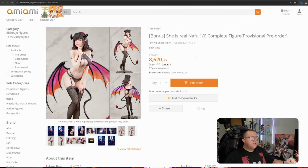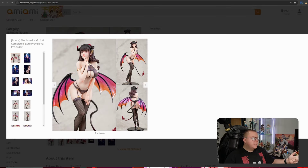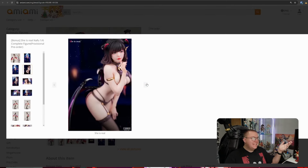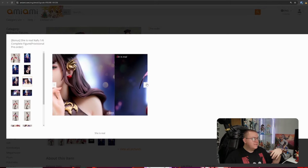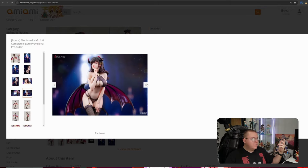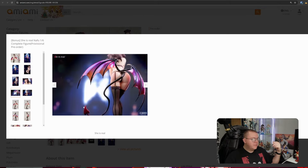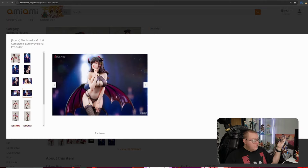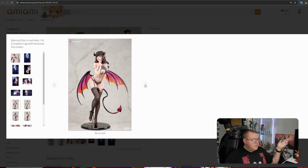And then we've got She Is Real Nafu, 1/6 by Bear Panda, 8,620 yen, November 2025. So this one is basically a succubus, with real tights. Very nice looking figure. Definitely a succubus, as you can tell with the heart tail. That's a dead giveaway. The wings seem semi-translucent. Yep, potentially semi-translucent wings. That's a good touch.